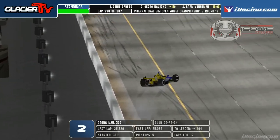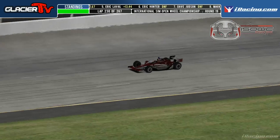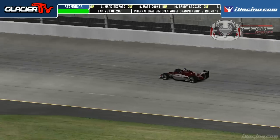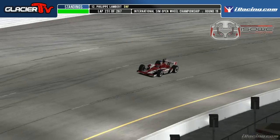Oh no! Nujox into the wall! Nujox into the wall, and he is out of the race. Wow, his car just immediately went over the wall, so he is out of the race. So that's going to end his race, and the way he wrecked, that isn't going to bring out a yellow.